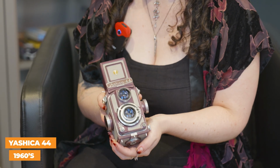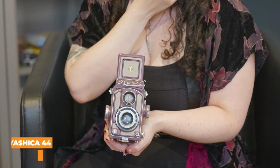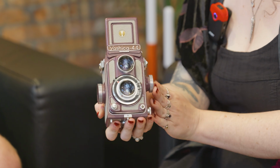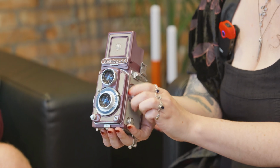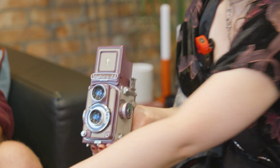Most of them come in a baby blue. There's the Rolleiflex. But the baby Rolly, this would be the equivalent. This is the poor man's baby Rolly. If anyone wants to ever gift me an actual baby Rolly, I would not complain. This doesn't scratch the itch, but it's as close as you can get. It does, because it's a gorgeous color. I love it.